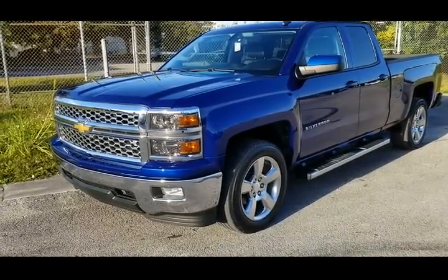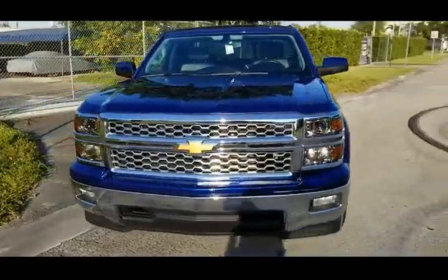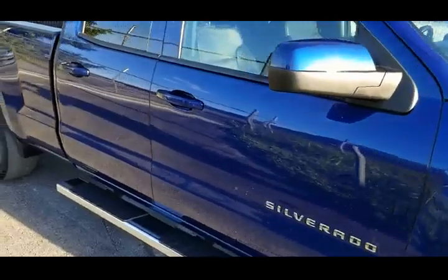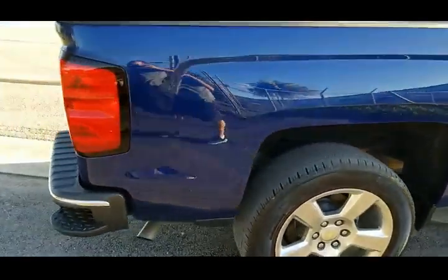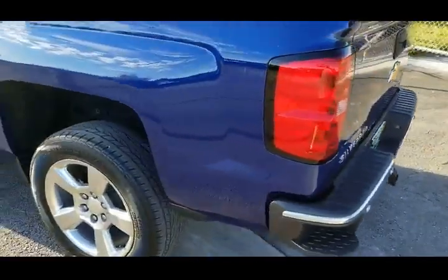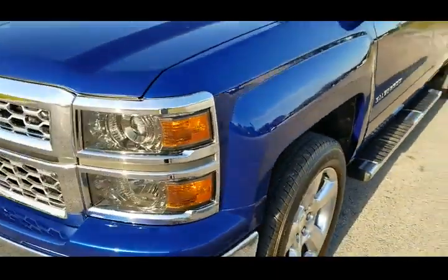This is a 2014 Chevy Silverado. Vehicle's in beautiful condition. Crew cab, really in outstanding shape, loaded up, leather interior, polished alloy wheels, running boards, rear backup camera, parking sensors. It's got a lot of toys. Beautiful blue color, very nice condition inside and out, really in outstanding shape. Beautiful vehicle. Let's go ahead and take a closer look.